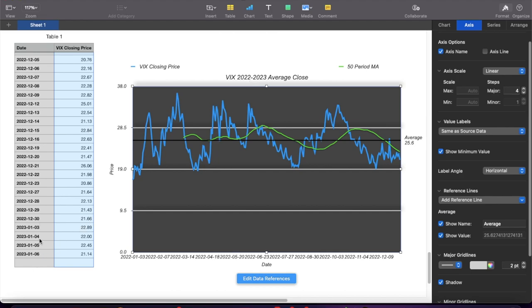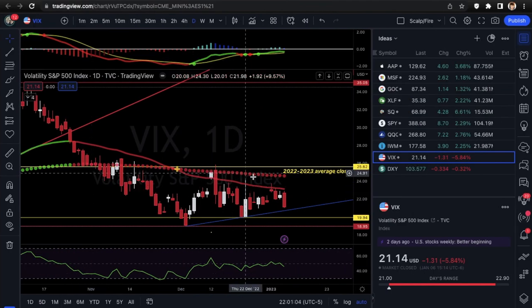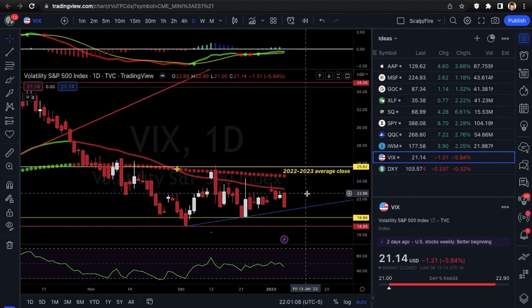So we do have our weekly new numbers here. On the first trading day of 23, you got 22.89. On the 4th, it was 22 flat. On the 5th, 22.45. On the 6th, 21.14. So all we're doing is just carrying it over, which gives us an average of 25.62. And that's for 2022 and the new 2023 numbers.